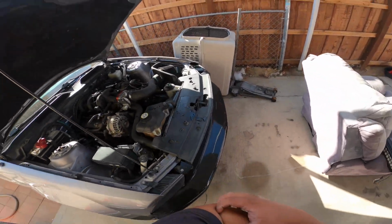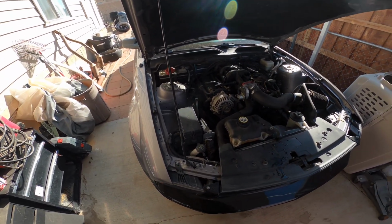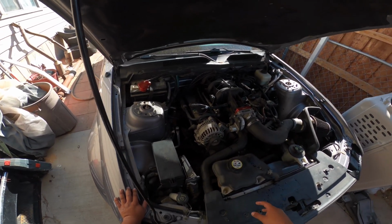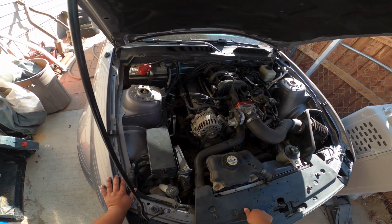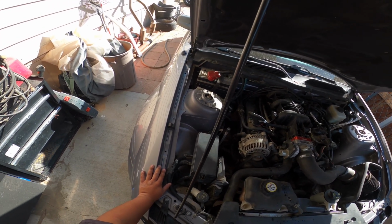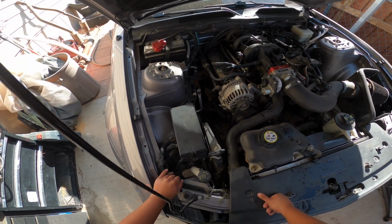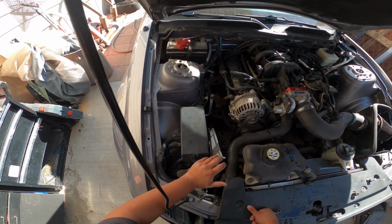So stay tuned. We'll have a few more things we're doing to it. We have some mods for it already. We have BBK shorties for it, but I'm not too sure if I want to stay with the shorties or go long tube headers for this. The Mustang that I used to have just had the downpipes for the cat deletes, but I don't know if we're going to keep this one stock or not, because where I live, emissions are really strict right now, so we'll see.